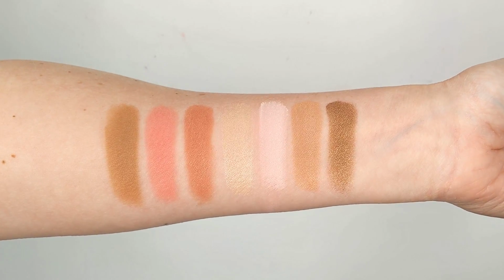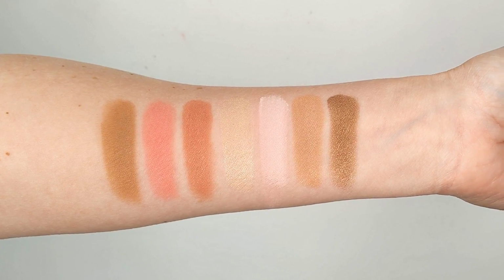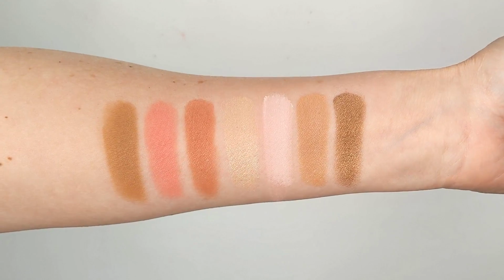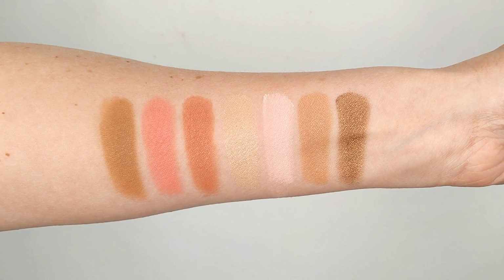I have to say the formula on this one is so super silky. I was shocked at how well these blend out on my eyes, and they have literally no fallout, none whatsoever. When you dip your brush into the pan, it picks up the product really nicely, but there's no powder kick-up going everywhere, and they are just the silkiest, smoothest powders ever. So I'll go ahead and show you the look that I'm wearing today.